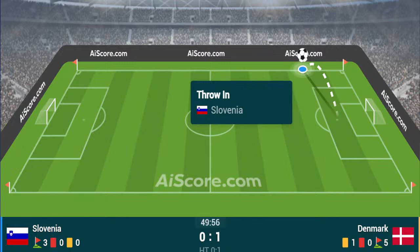Free kick's ball forward, goes towards Sesko. He's chested this down. Chip ball forward to be chased in by Sesko again. Cleared the lines, does Christiansen. It's a throw-in on the left-hand side for Slovenia. A rather dangerous position.